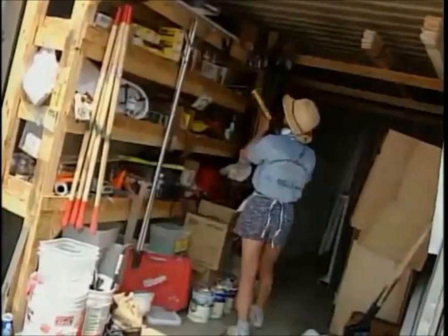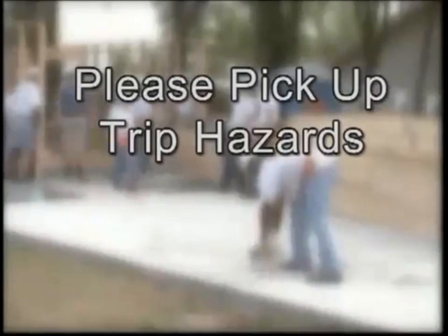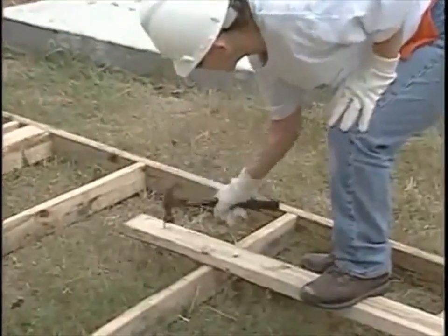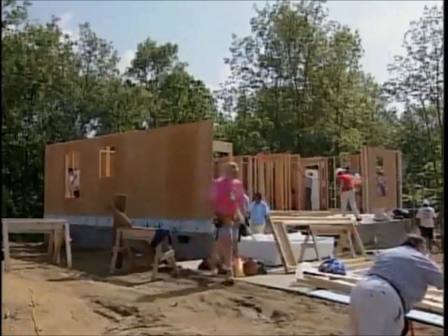Please keep track of the tools you are using, and when you are done with them, put them in a safe place so that they do not become a trip hazard for you or someone else. And if you see something lying around, please pick it up. If you see a nail sticking out of a board, remove it or hammer it down. We are all responsible for the safety of ourselves and our co-workers on the job site.